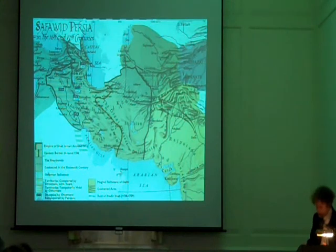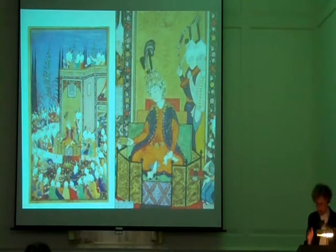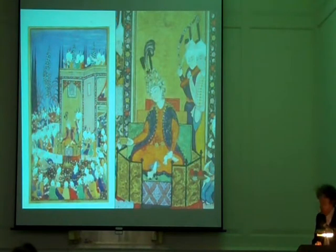Now, the Safavids also continued, of course, to be depicted in this kind of subtle and indirect way. And we have the famous case of Shah Tahmasp's brother, Sam Mirza, in this magnificent picture, which actually illustrates one of the ghazals of Hafez. So it is an illustration to a text on some level, but it clearly is also a portrait of a Safavid prince with all of his retinue and in this very splendid setting.